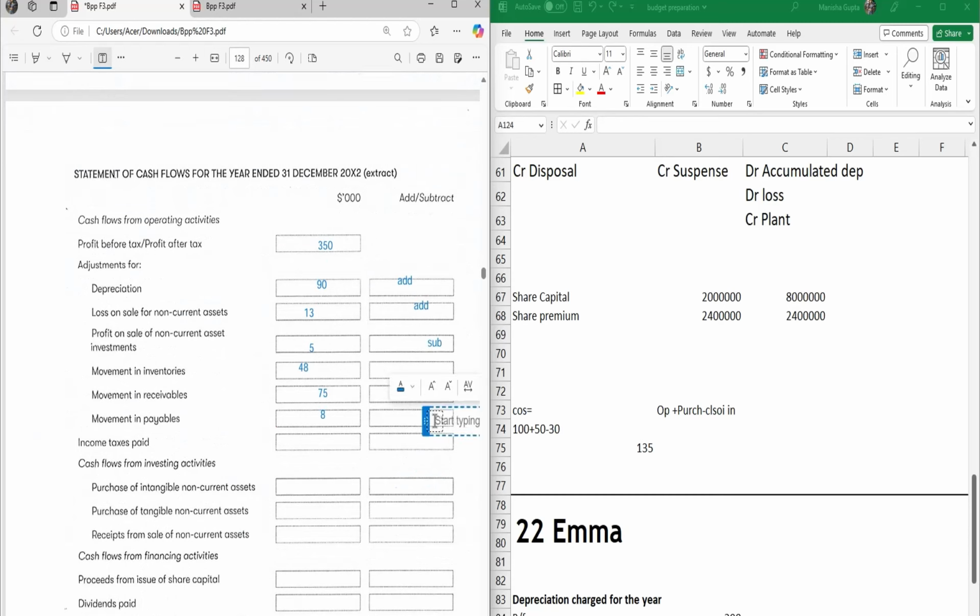Basically in this receivable and inventory, what do you need to think? You can think like this. If inventory is increasing, that means we have purchased more goods. That's why inventory is in the stock, right?